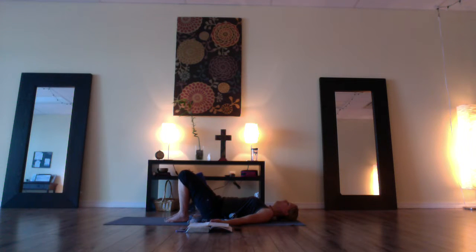Good. On your inhale, lifting the hips, reaching the top of the movement at the very top of the breath. On your exhale, lower down. Same thing, at the very end of your breath is when your tail touches down. See if you can synchronize your breath and your movement.